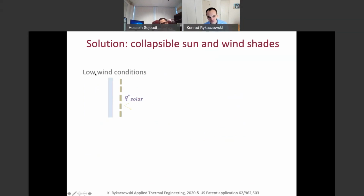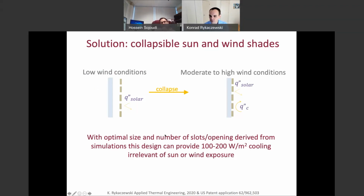In low wind condition, when nothing presses on it, it pops off, and it has this ventilation gap. But when you have some kind of air movement, it collapses the shade onto the surface, and this way you control the evaporation rate by controlling the number of slots. And if you play around with it, theoretically, you can get some kind of optimal size and number of slots.